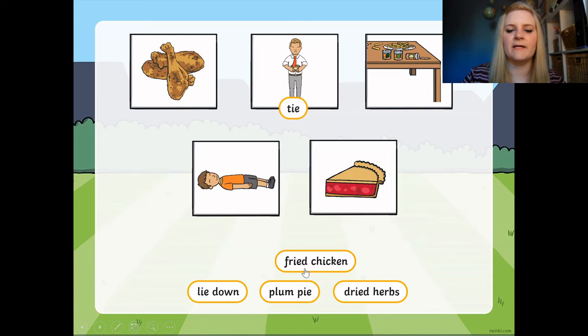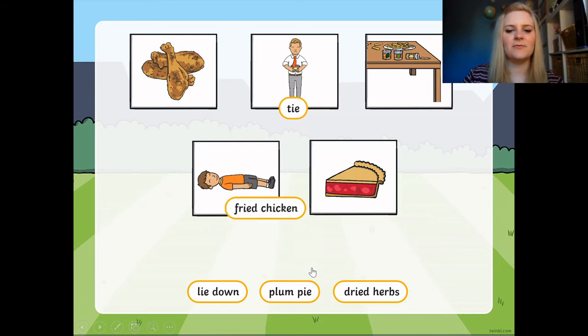Now let's read this one. Fried chicken. Can you see some fried chicken? Yes, at the top. There we are. It zoomed off.